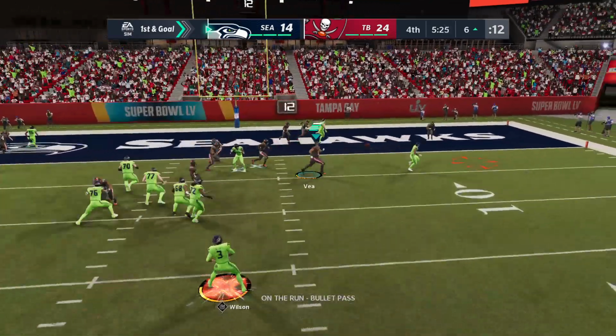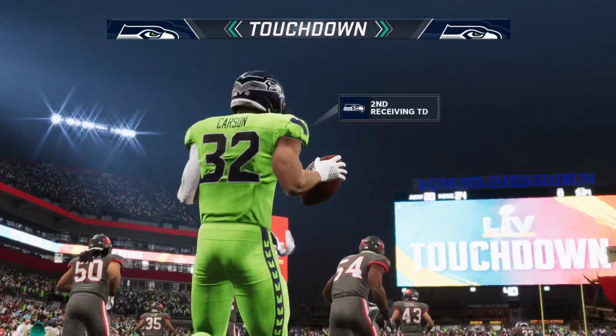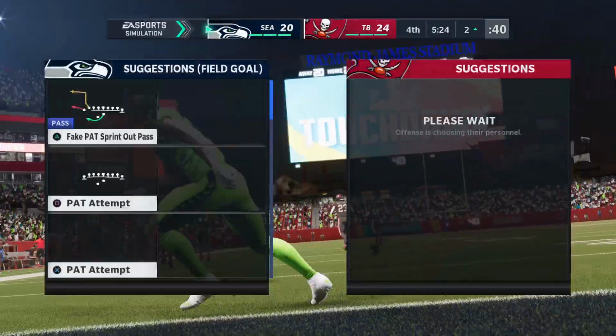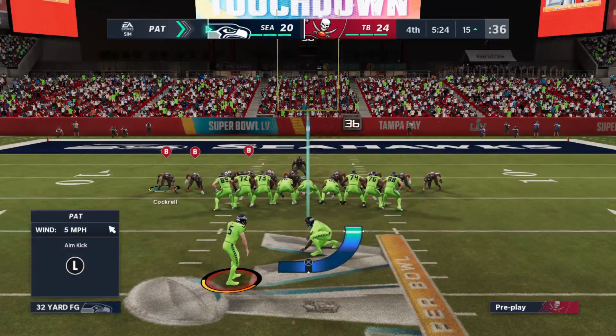From the gun, it's Wilson. This will be caught at about the 5. And he will score. Touchdown, Seattle. Chris Carson, his second touchdown of this Super Bowl. And the Seahawks able to make this a close game again.